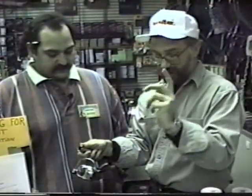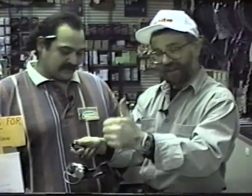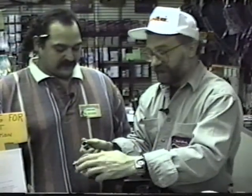One thing that personally I like is a handle that has some good grip to it. There are times when you go to grab that, it's raining, it's cold, you miss that, and boy, you don't want to miss that on a hook set. Exactly. You have some bad days. You need reels that'll work in any condition.